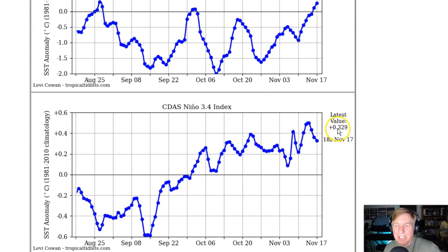Here we are. Today's value, plus 0.29 right there. But the trend has been definitely upward since August. We've seen that on all the charts. None of this is a surprise, but to get to El Nino, you have to be half a degree above normal for 5 consecutive months. We're not even at half a degree, much less half a degree for 5 consecutive months. So basically, officially, we're in ENSO neutral. Not El Nino, not La Nina. But clearly the pattern smells locally in California like La Nina. And across the whole Pacific Ocean, it certainly doesn't smell like El Nino.